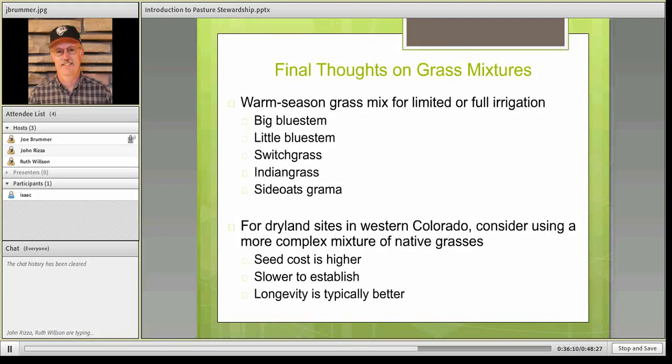Just a couple of final thoughts here on grass mixes. Again, I didn't talk much about warm seasons, but here's a potential warm season mix for limited or full irrigation situations on the west slope: big bluestem, little bluestem, switchgrass, Indian grass, and side oats grama. Those would work very well on the west slope. Again, if you're in a totally dryland situation looking to establish a dryland pasture, with no water at all, I would really consider using a more complex mixture of native species. The seed cost is going to be higher, and it's going to be slower to establish, but because they are adapted to the environment, the longevity is typically going to be better.